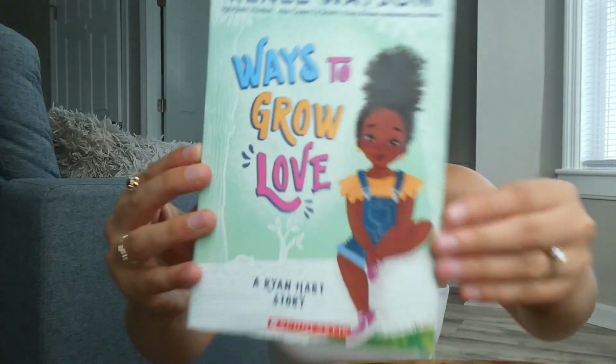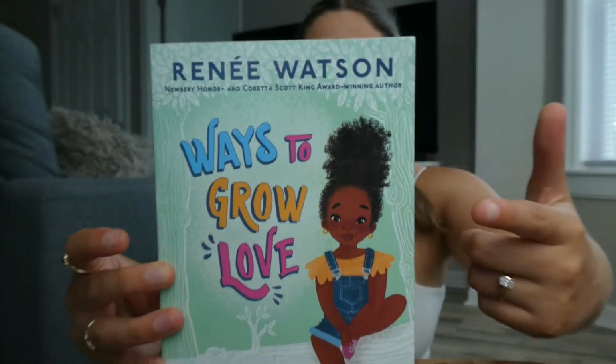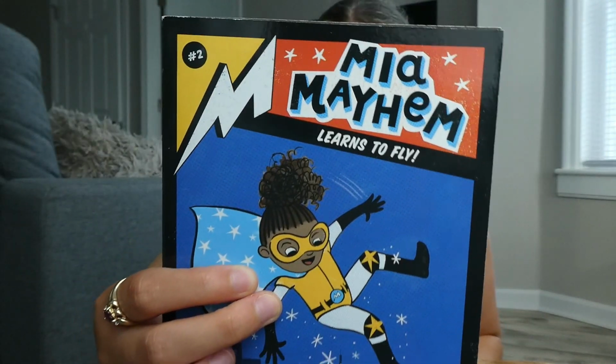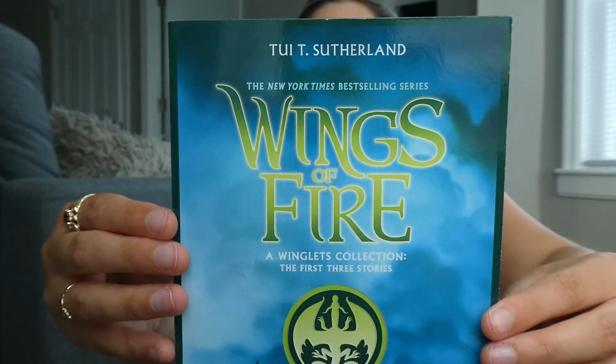I found this book, which was a really good find for free, because I know this is a popular one. I have the other book in, I don't know if it's the series or just by the same author, a Nancy Drew book, Mia Mayhem, that's a good title. This one goes along with the Wings of Fire series, which I have the whole series, and we have most of the graphic novels, so this was a nice little addition to our class library.